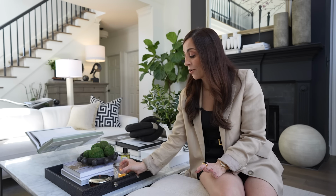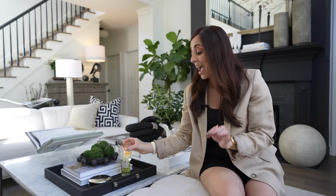So as you can tell, I have an obsession with the tuberose candle by Diptyque. I talk about it all the time, haven't shut up about it. It's like the fragrance of the season. I love it. I also bought the room spray.